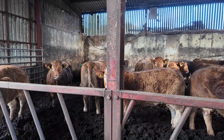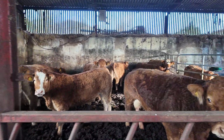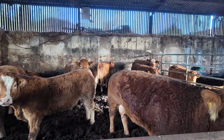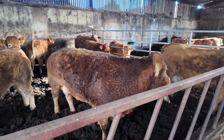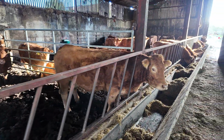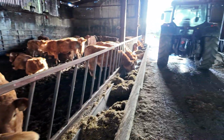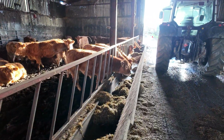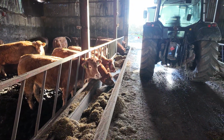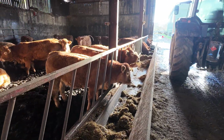So these will be getting on the push. Well, they'll be on the mids now for a bit to get them up on the meal. They're getting 5 kilos a meal now, so they'll be on that for a week anyway, and then put them up on the push diet. They'll be on more meal again. And then the heifers beside them, the Wayland heifers, they're on the mids as well. So yeah, we have a lot more bulls than heifers this year.